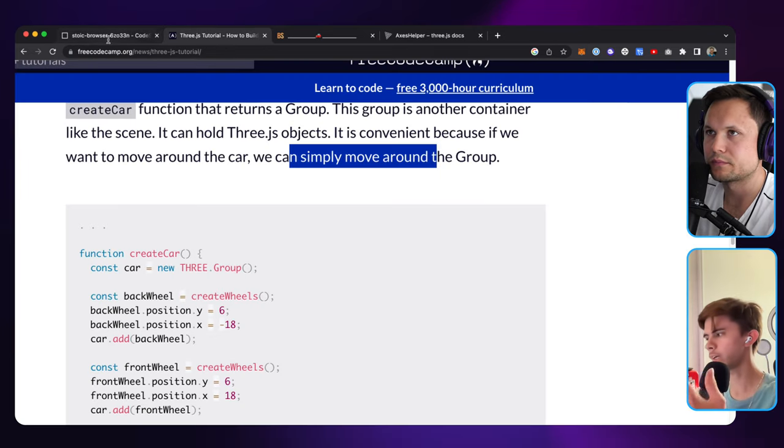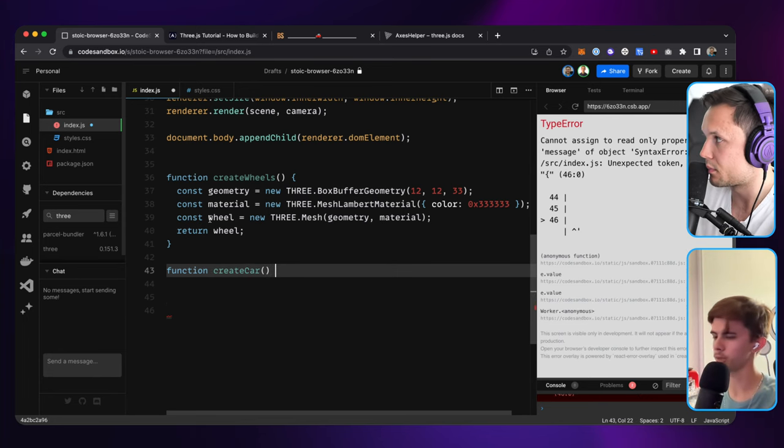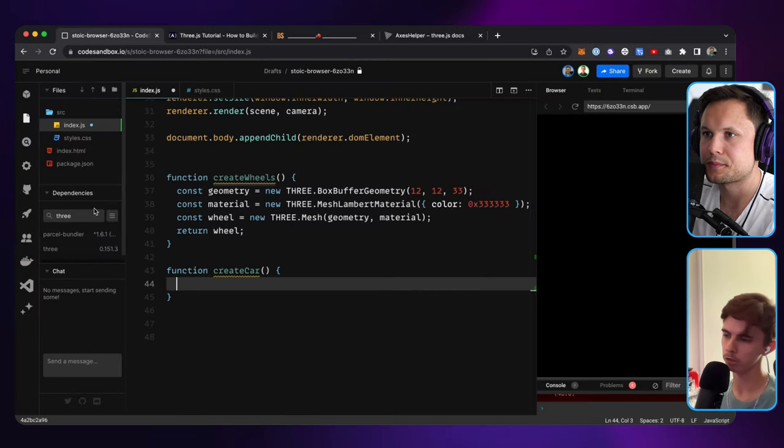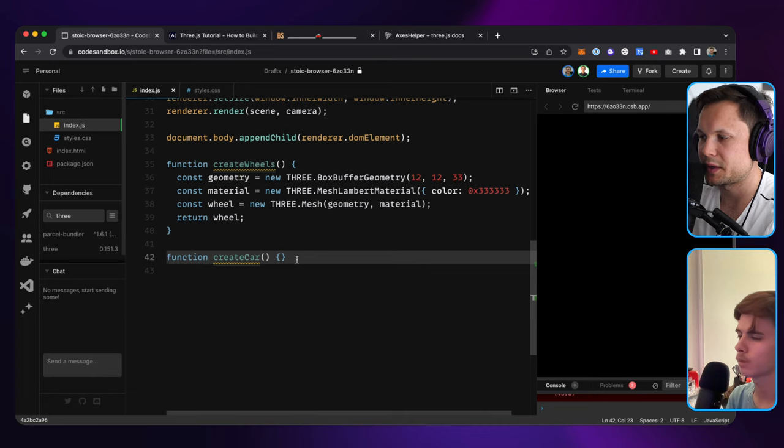It's not a geometry. It's just a wrapper that holds all the different geometries, and it has a position property that you could change to move the car, stuff like that. So we have createCar. Pretty sick. There we go.